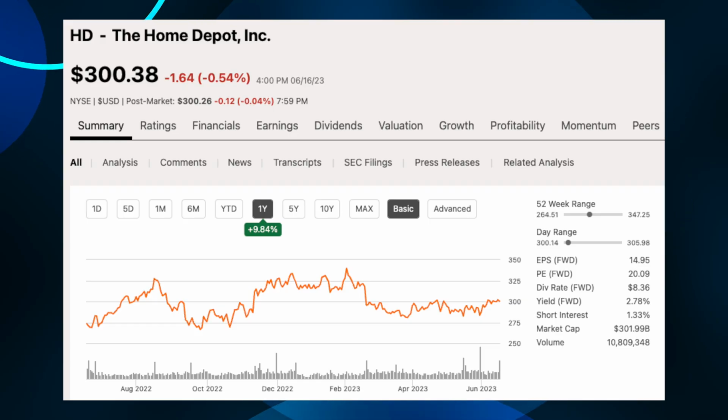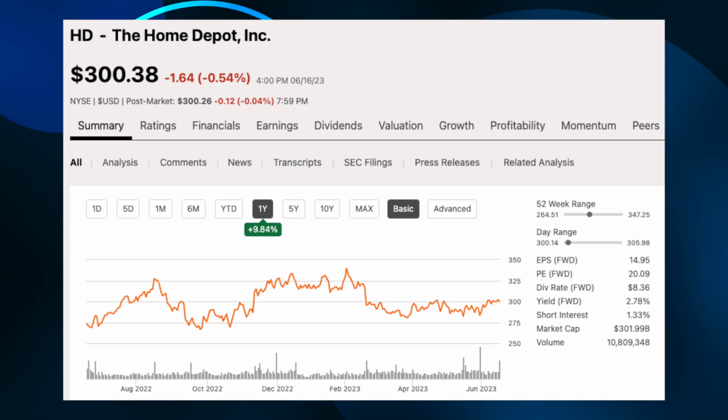The Home Depot, as you are probably aware, is the largest home improvement retailer in the US today. The company has a market cap of $302 billion, and over the past 12 months, the shares are up 10%. However, year to date, they have dropped down by 5%.